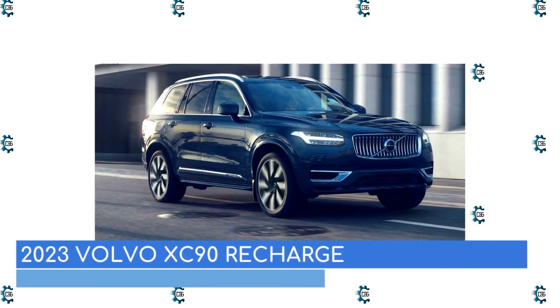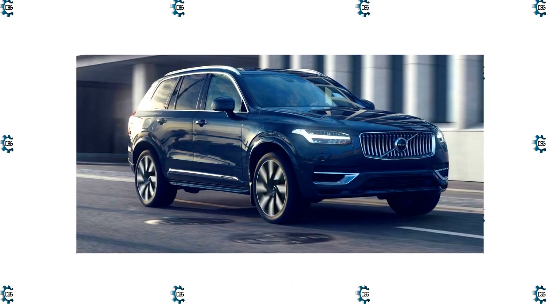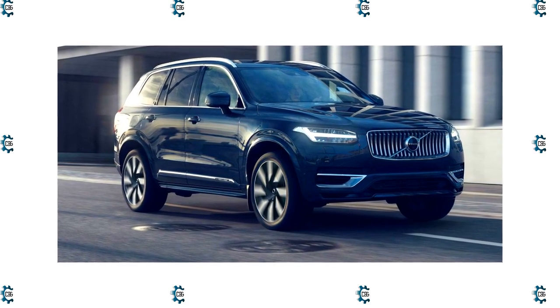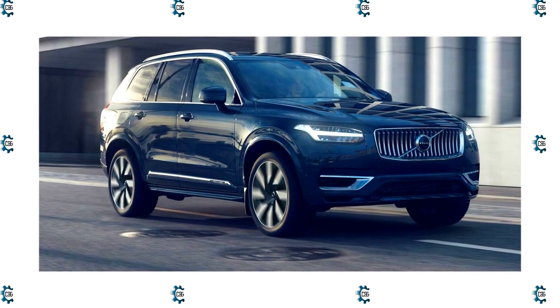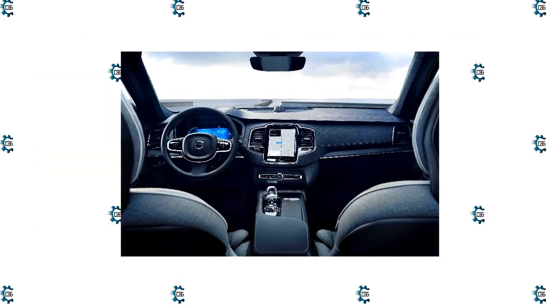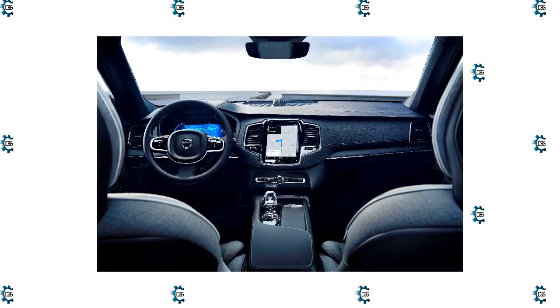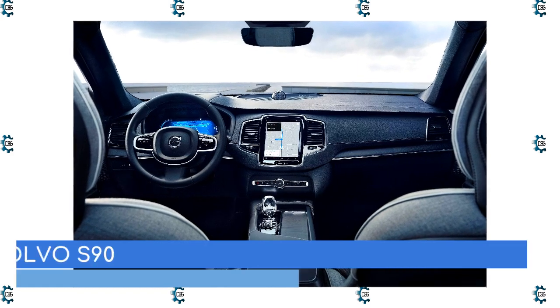2023 Volvo XC90 Recharge. The Volvo XC90 Recharge is a 7-seater vehicle that comes in 3 trim levels. The most popular style is the Plus 6-passenger, which starts at $75,195 and comes with a plug-in hybrid 2.0 L i4 turbo engine and all-wheel drive. This XC90 Recharge is estimated to deliver 26 mpg combined.